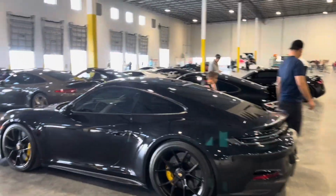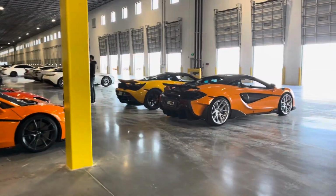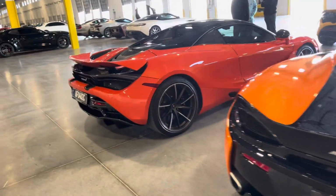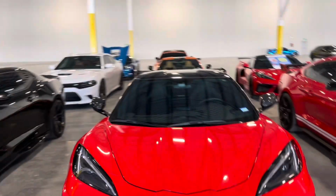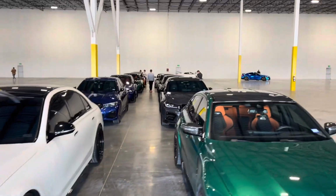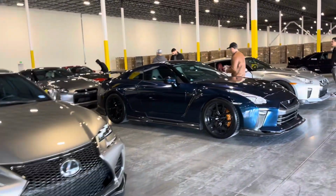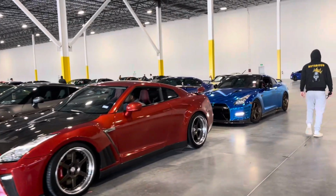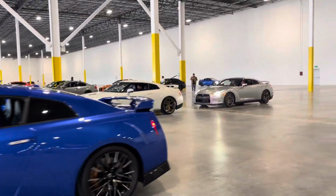So what I'm seeing here is that they go by car section. This will be the Porsche section. Woo! And here we are with the McLaren section. Look at these beauties. Such beautiful cars. Woo! We got here BMWs. And this is everybody pulling up right now. We got the GTR section with all the GTRs, different colors that you guys can see right here.